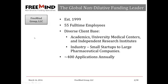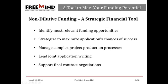The way we go about doing that is, first of all, viewing non-dilutive funding as a strategic financial tool, and we are actually, in many ways, a tool you can use to maximize your potential for this type of funding. We help you identify the most relevant funding opportunities for your research projects, and strategize to maximize each application's chances of success. We manage the complex project production processes, some multi-PI, multifaceted projects. We lead the joint application writing process and also support contract negotiations when that is relevant.